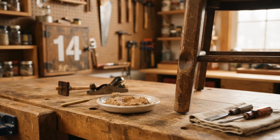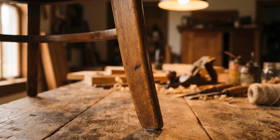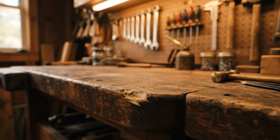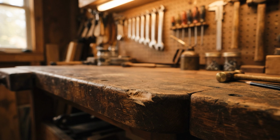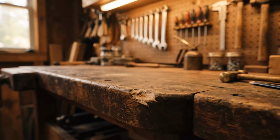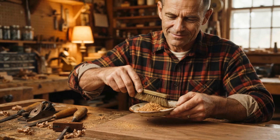Number 14. The sawdust and glue nick filler. Old furniture gathered scars. A chair leg hit the wall. A drawer corner chipped. A workbench got nicked by a tool. A small gouge appeared in a wooden surface that was too good to throw away and not damaged enough to rebuild. In many garages, the answer began with the dust from the same kind of wood.